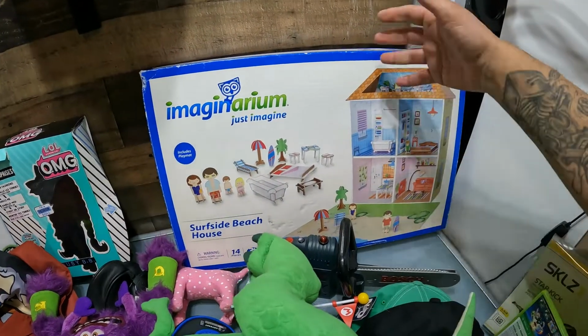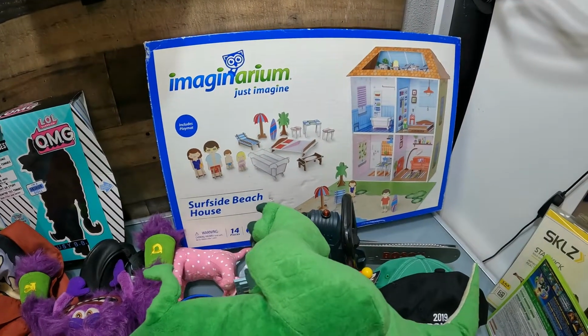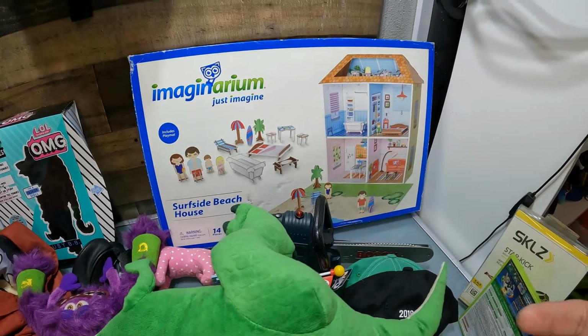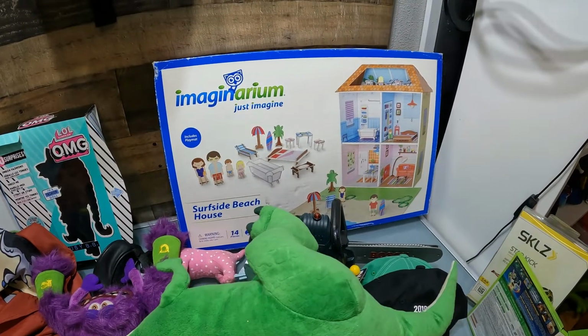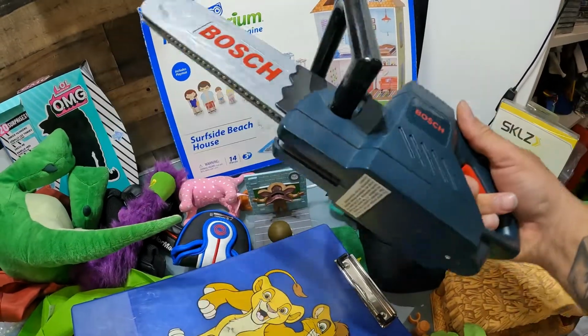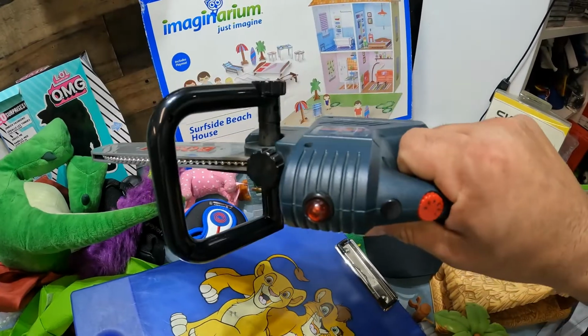So even though the one I saw on eBay was for $35, I'm okay doing 20 to 25 because my end cost, or my cost of goods, was $7, seven and some change after fees and all that stuff. As long as I can double up. I've got to test this out. It's a Bosch chainsaw for kids, battery operated. So it's 69 cents a pound.